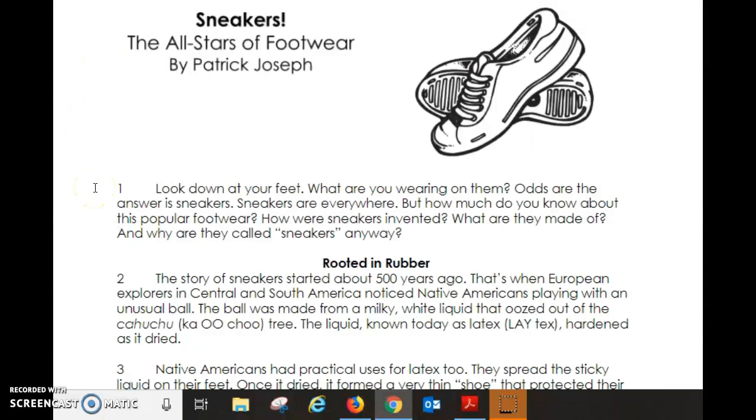Look down at your feet. What are you wearing on them? Odds are the answer is sneakers. Sneakers are everywhere, but how much do you know about this popular footwear? How were sneakers invented? What are they made of? And why are they called sneakers anyway?